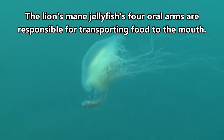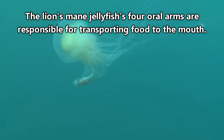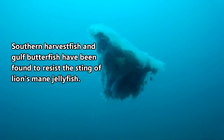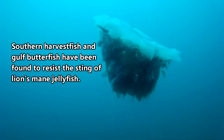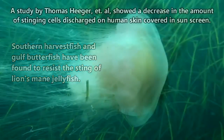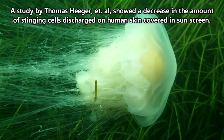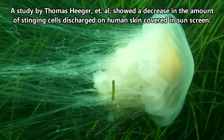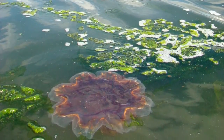They use the stinging cells of their tentacles to catch prey. Lion's mane jellyfish eat zooplankton, small fish, and even other jellyfish. Once a prey item has been ensnared, it is transported to the mouth on the underside of the jellyfish's bell. Their sting is potent to prey items, but some species aren't affected by it, and lion's mane jellyfish are eaten by sea turtles, seabirds, fish, and other jellyfish. There has even been research in how wearing sunscreen may significantly help protect against the stings of lion's mane jellyfish. Sunscreen, not just for blocking UV.